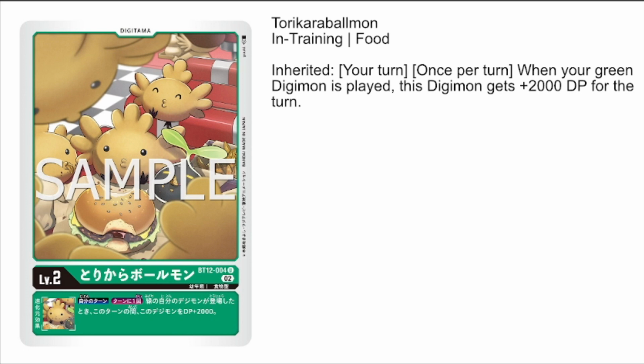So it just has the simple inheritable ability where during your turn, once per turn, when your green Digimon is played, then this Digimon gains plus 2000 DP for the turn, rewarding us for basically having the ability to want to play our Digimon, and any deck that could free play our Digimon can really take advantage of this card.